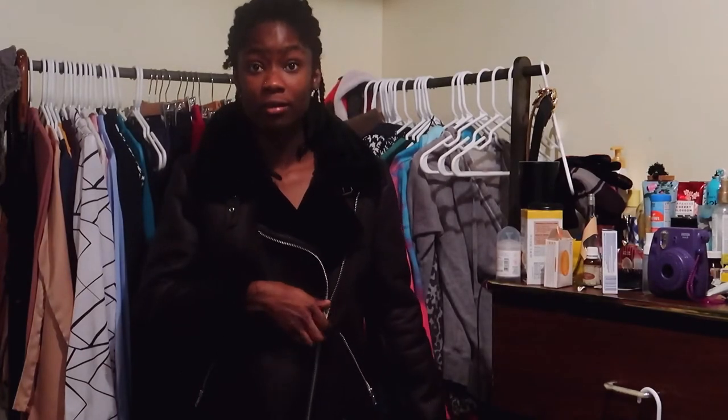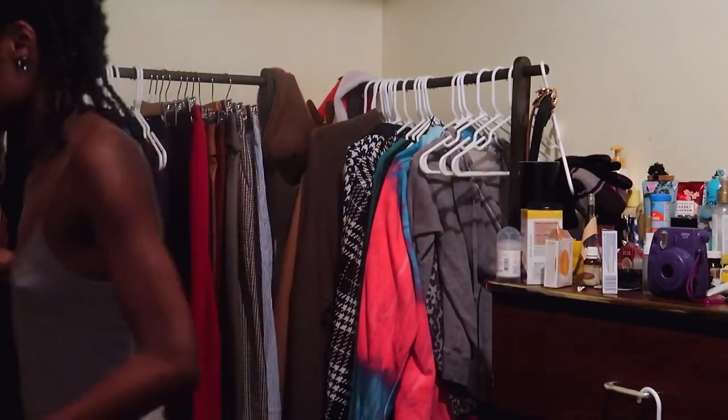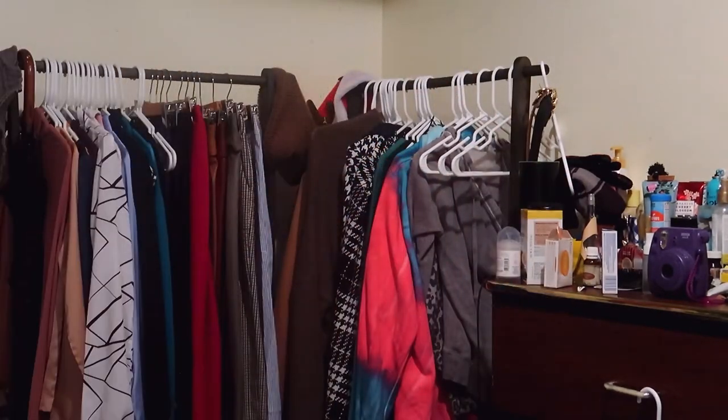I love it. This, some black jeans, some leather pants. Clearly I love jeans and leather pants, but you know the drill. So next we'll move on to shirts. And so I'll show you guys those now.